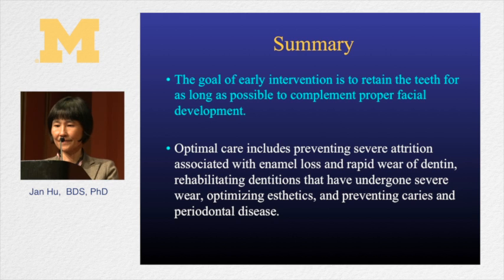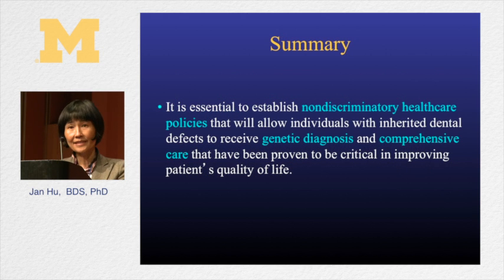In summary, I hope that because of today's program, you'll be willing to take on this group of patients and either provide care or guide them properly to seek care. It is important that we, researchers and clinicians together, taking care of this population, work together to influence the decision on healthcare insurance and ensure in the future that our dental patients can receive proper insurance policy coverage so that when genetic diagnosis is necessary for them, that can be possible.